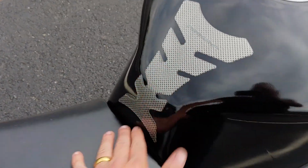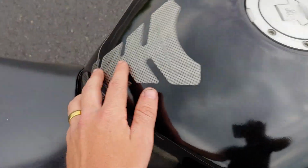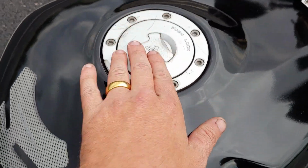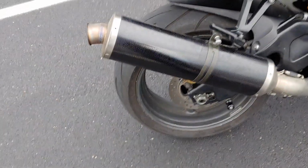So I'll probably do that and put a tank decal in here. Nothing fancy about these, it just protects your tank from your zippers or buttons or your belt rubbing up against the tank. This is like a carbon fiber look. I'll probably buy the decal to match that goes here. You can see some damage here, but this is just silver and sticks out like a sore thumb compared to this.